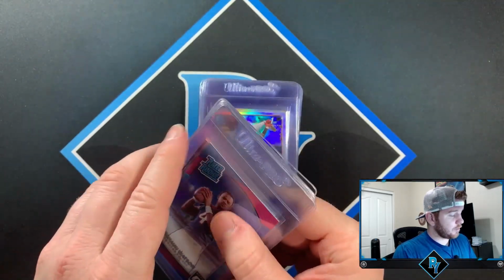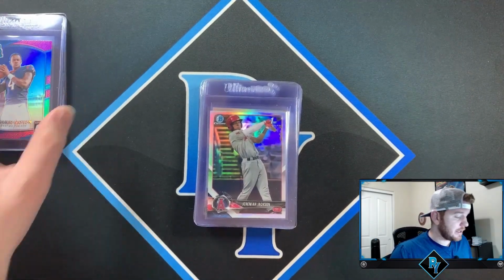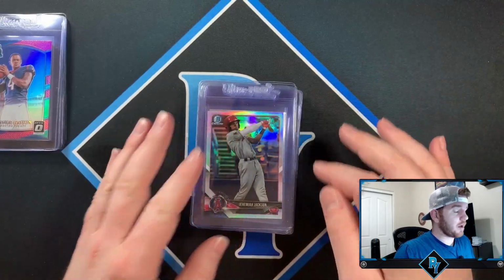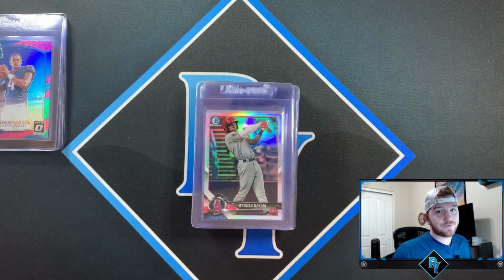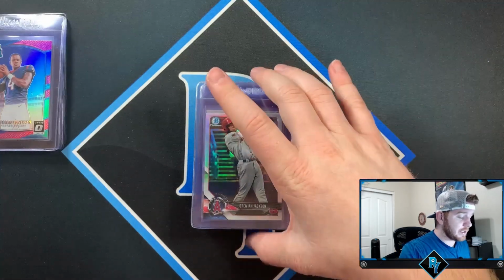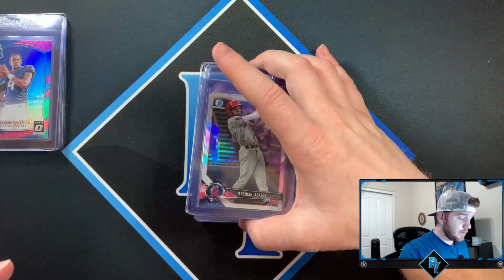All right, that is my non-ultra modern submission for PSA. Put that aside. Now we got some of my favorite stuff. I'm a big ultra modern guy. I've been getting into older cards, but I love this stuff, and I finally submitted a lot of Bowman First cards, you guys. So we got a lot of Bowman First coming in here. Again, I have some nicer stuff towards the bottom, but let's just go for it.